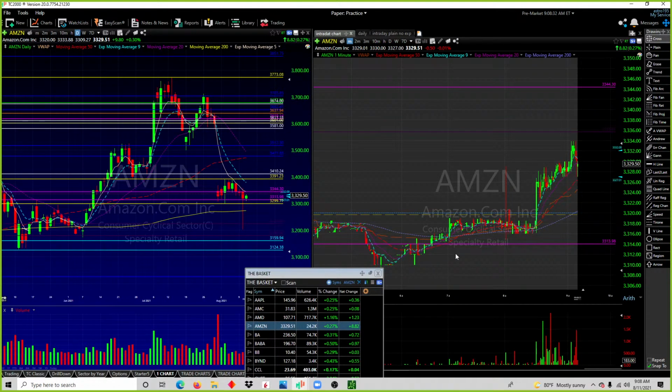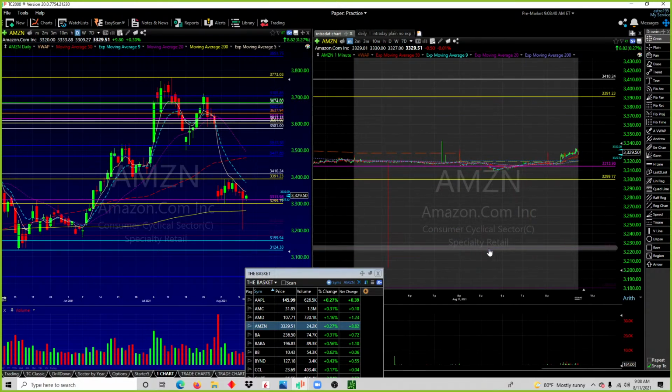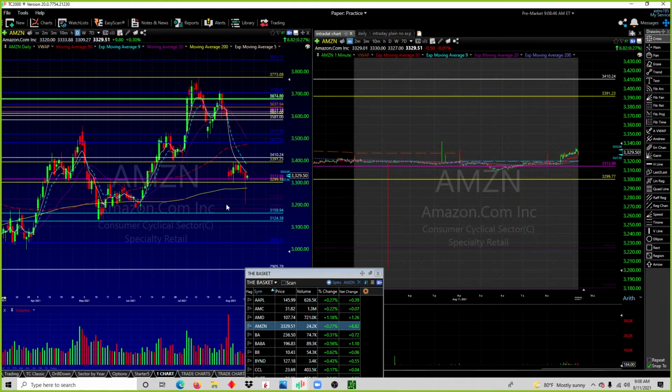Amazon is above currently. Get rid of this. Amazon's due for a big day. This consolidation down here is very interesting to me. I mean, Amazon could slip down here, but we fell and then we got up into the gap, got into this pivot here, and then it failed again.